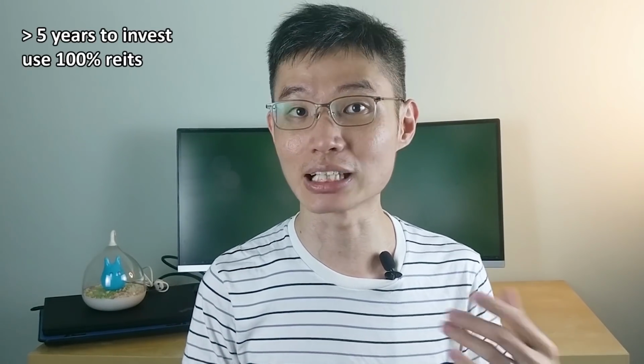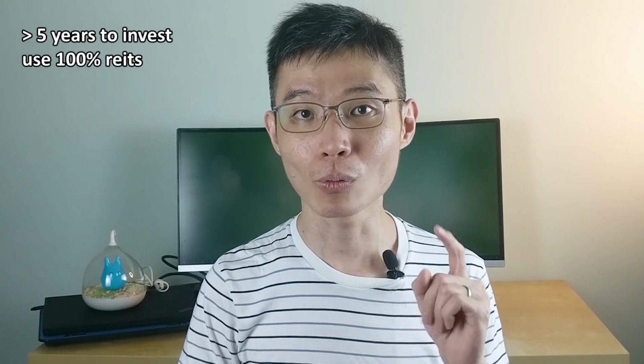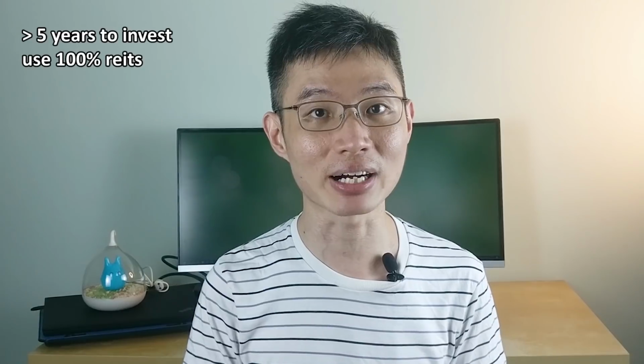So when should you invest in this portfolio? You should invest in this portfolio if you want to receive consistent passive dividend income. If your investing horizon is long, maybe 5 years and above, just go for 100% risk, because over the long term, 100% risk will definitely give a higher return.